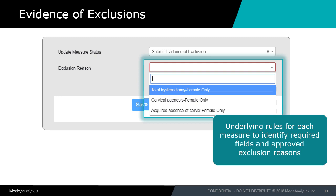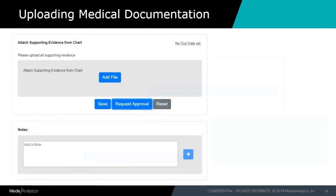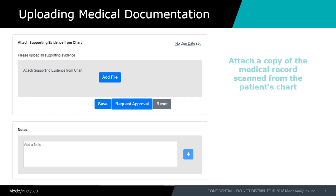Lastly, just to make sure we don't forget it, if I have the medical chart in front of me and I have found no evidence of compliance or no evidence of exclusion, I would select the no evidence found and move forward in the process. Lastly, it's very important once I've identified either the compliance triggers as well as the exclusion requirements, I need to attach the medical documentation that proves that either I found the compliance factor or I have found the exclusion.